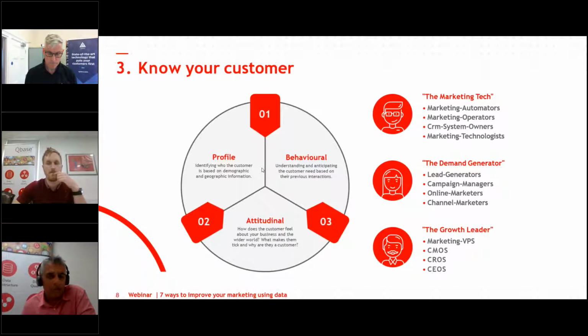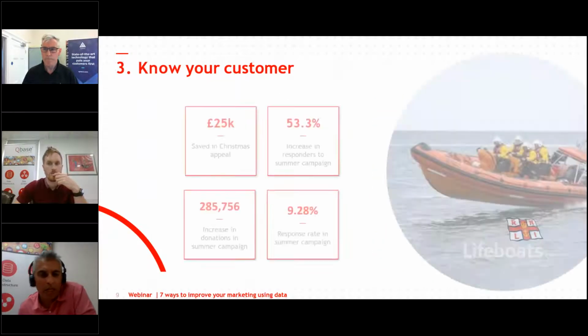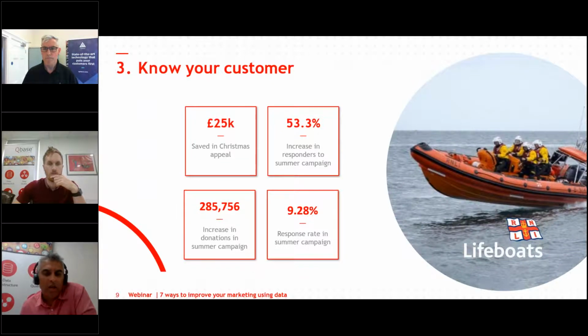And once we've got a solid base understanding, we can then start to think about the next steps, which is to segment our customers. And this is driven by an objective or a goal, depending on what you're trying to achieve. So I'm just going to give you an example. We worked with the RNLI, and the RNLI wanted to change the focus of their fundraising to place the supporter at the heart of their activities, delivering only relevant and personalized communications to each supporter.